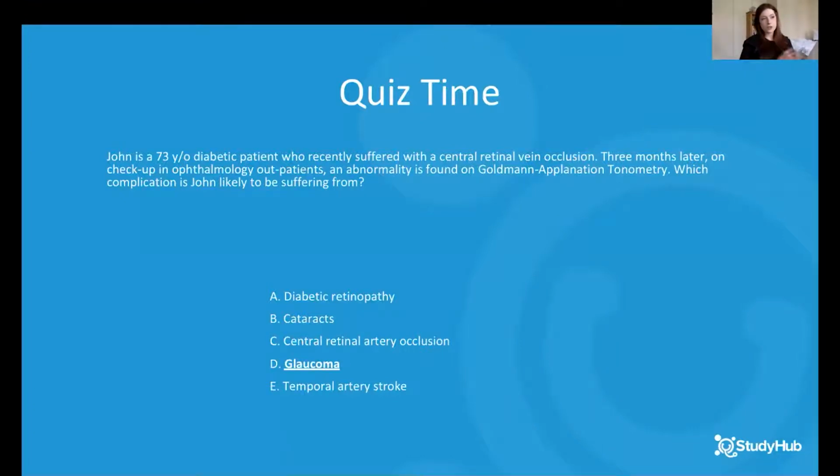So you can get a secondary glaucoma from central retinal vein occlusion, and it's actually called the 90-day disease because it typically happens 3 months afterwards. So it's pretty classic to have glaucoma as a complication of CRVO. One of the ways that we investigate glaucoma is through Goldman applanation tonometry, which measures the pressure inside your eye. So that's the abnormality that would be found on this kind of measurement.